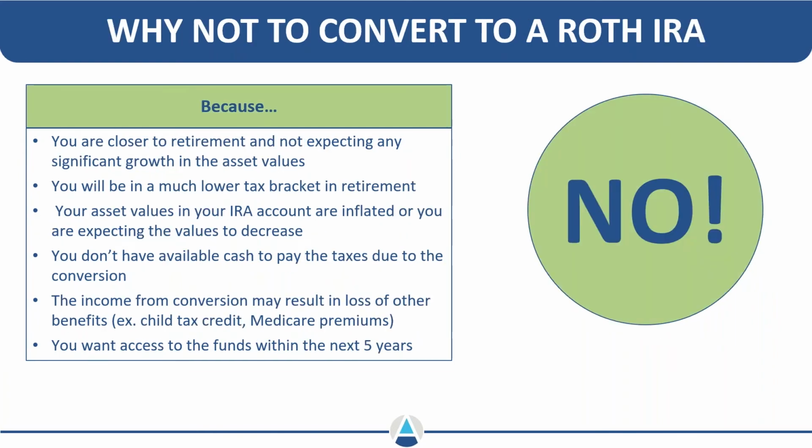And again, why not to convert to a Roth IRA? There's just as many reasons to do it as not to do it. Let's say you're close to retirement and not expecting any significant growth in asset values, then paying a bunch of taxes is really no different than just incrementally distributing funds and paying taxes incrementally instead of in one large tranche. You're going to be in a much lower tax bracket in retirement, so maybe doing the incremental distributions isn't going to really make much of a difference between taxation now and doing a conversion.